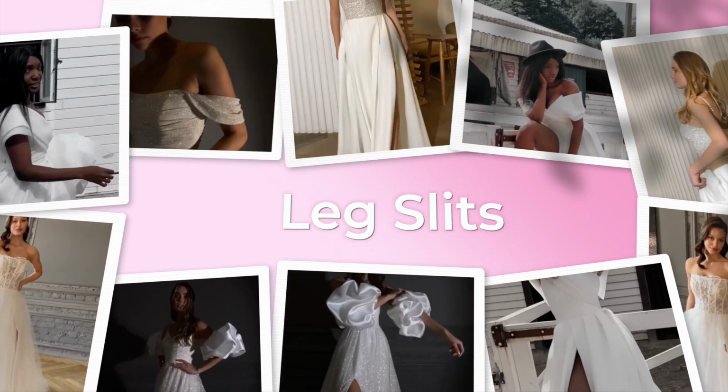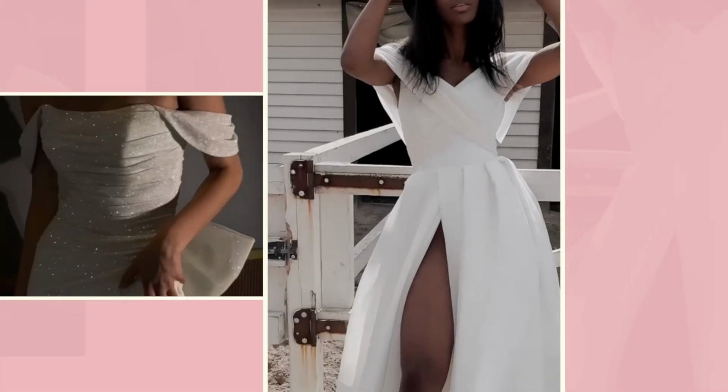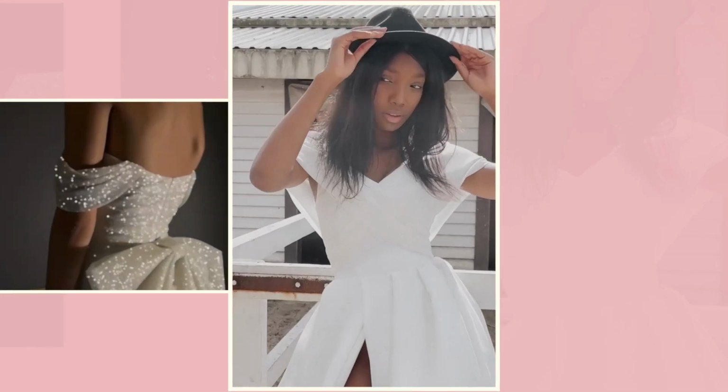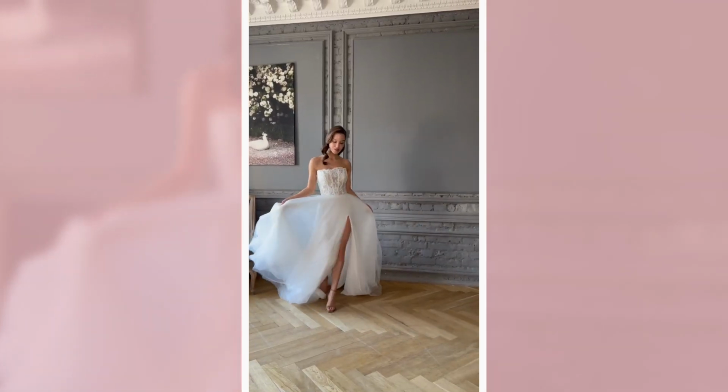And another one, a huge one, is the front leg slit. Well, actually it can be on the back, on the side, anywhere. But yeah, a front leg slit, just imagine you go in this very huge skirt, and then you pop your leg out, and it looks so cute, and it looks sexy and kind of revealing. So yeah, I would recommend going for a front leg slit. Even if you choose the classy option of a ball gown, you can easily customize it and just make a front leg slit. It looks glorious, it looks show-stopping, it looks amazing.